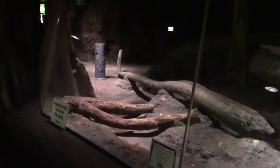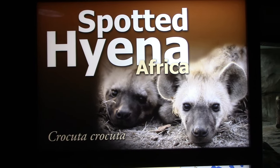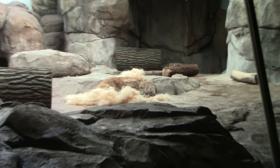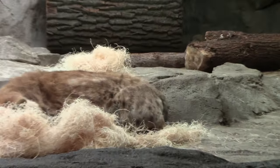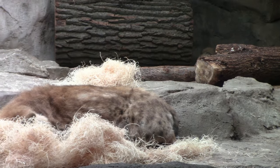It's a jaguar's indoor habitat. Since the jaguar is outside, not going to be in the habitat. All right, can see some spotted hyena. Oh, wow. These poor things were villainized in the Lion King movies.